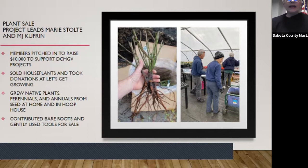Houseplants were sold and donations were taken for the Let's Get Growing event. Native plants were grown, perennials were grown, and annuals from seeds at home and in the hoop house. There were contributions of bare roots and gently used tools for sale. And everything came together, an amazing group of people working together. So thank you for all you did for the plant sale. I know it's ongoing.